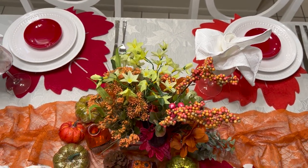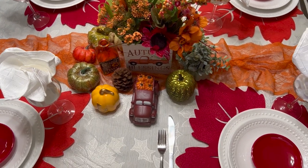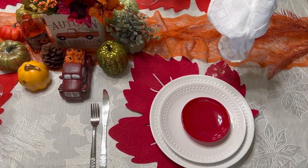Have you ever wondered what are fall fruits? They're apples, cranberries, figs, grapes, guava, and key limes.